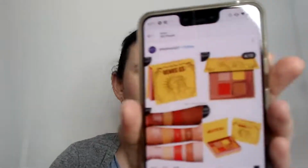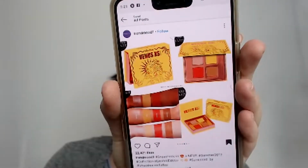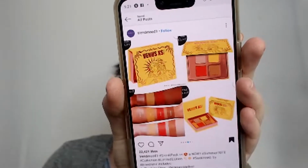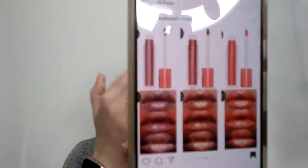The Venus Quad. What? The Venus Quad almost looks like it has 4 of the shades that are in the face palette, just in a smaller size. And they've called them a different name. So this is what the Venus Quad looks like. This one I'm going to pass on as well. I know there's a lot of people that absolutely love the Venus palette and the Venus 2. I don't know whether those same people will enjoy the Venus XS.